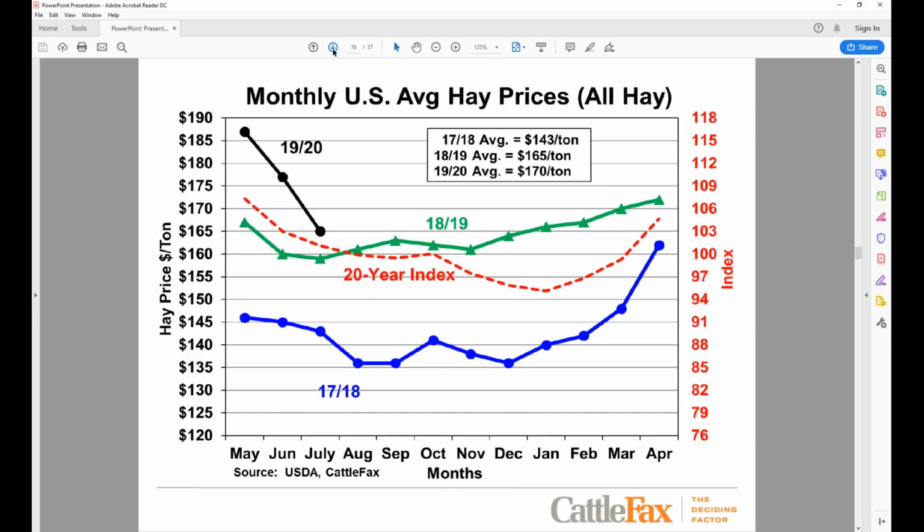Oh, hay prices, I guess I have one more chart. So after the drought that we saw last year, we had really decreased hay production last year. Our stocks really tightened up, but due to the winter that we had and the weather that we've had this spring, we've seen a lot of hay production increase.